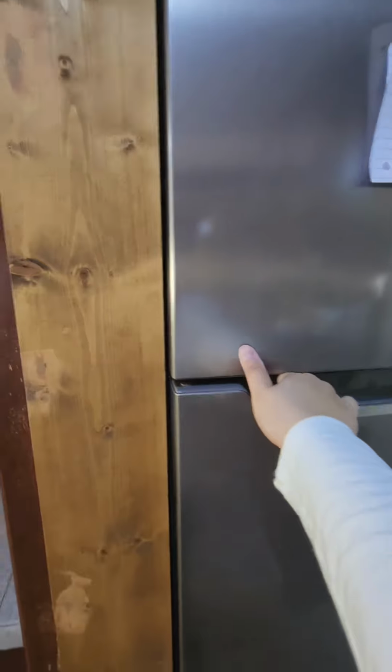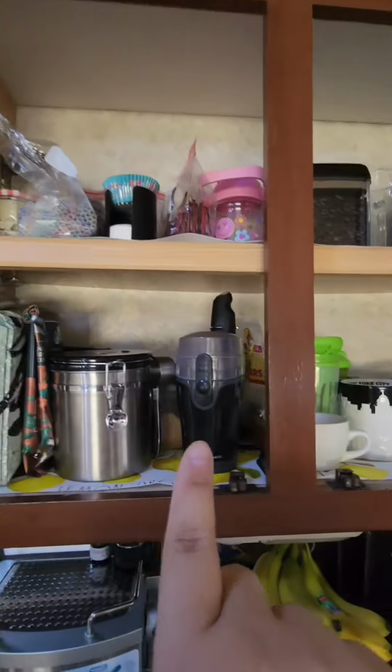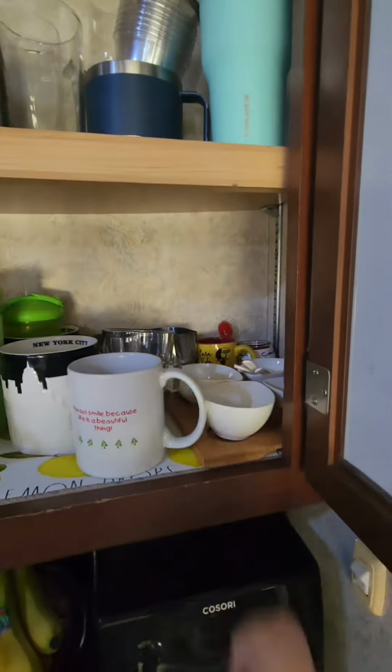I kept my tea supply. This one used to be a bar, but now I'm keeping all the cups I don't use. It became a coffee station with all my mugs and coffee and tea. My husband's coffee, rice, air fryer.